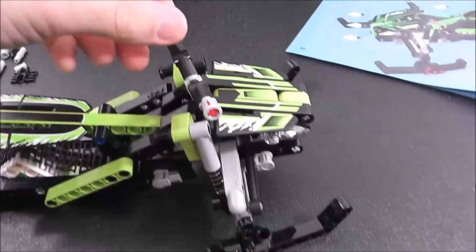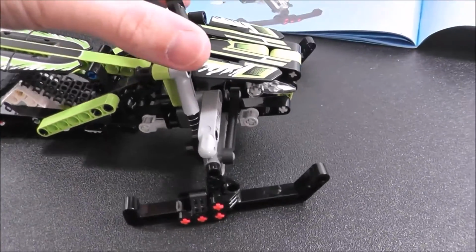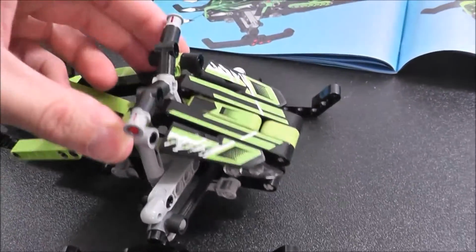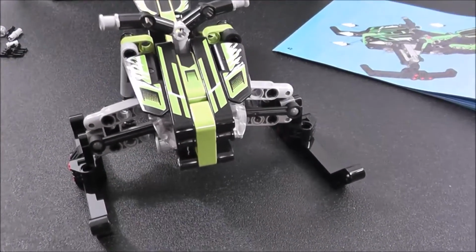Same on both sides. Something I really like about this, all the functions. You got the steering, which works, so you got it pushing the skis each way, which is awesome. And then, as I mentioned, you got suspension on each side. Looking from the front, you can see the flex of that. So this thing is full-blown like an official snowmobile.